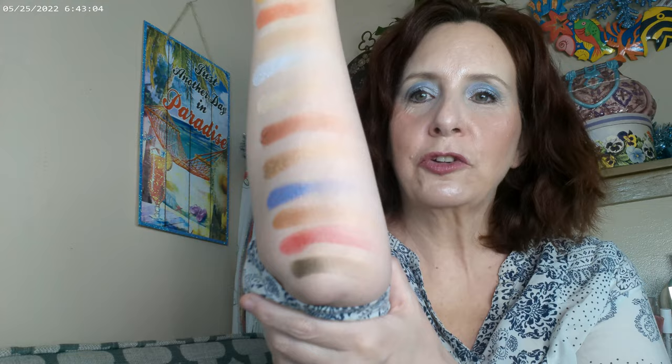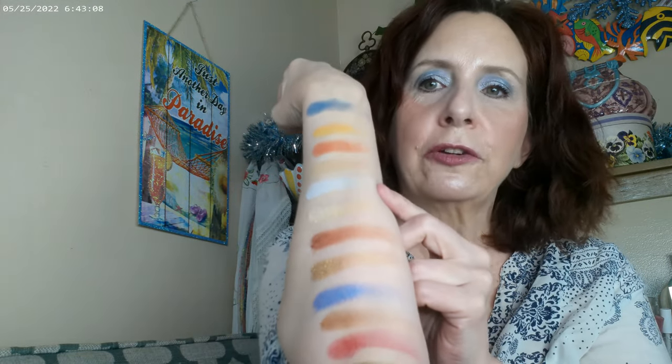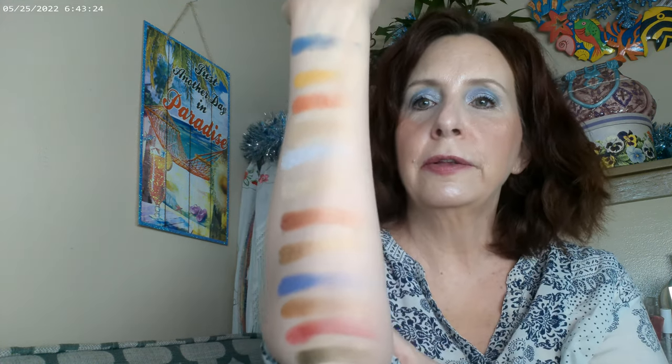Hi. I did go ahead and swatch the whole palette. This color right here has a really pretty shift. It goes from a light blue sort of to a purple. It's really pretty, and it's just a gorgeous palette. The formula is really wonderful, and I think you can get a lot of good looks out of this one.